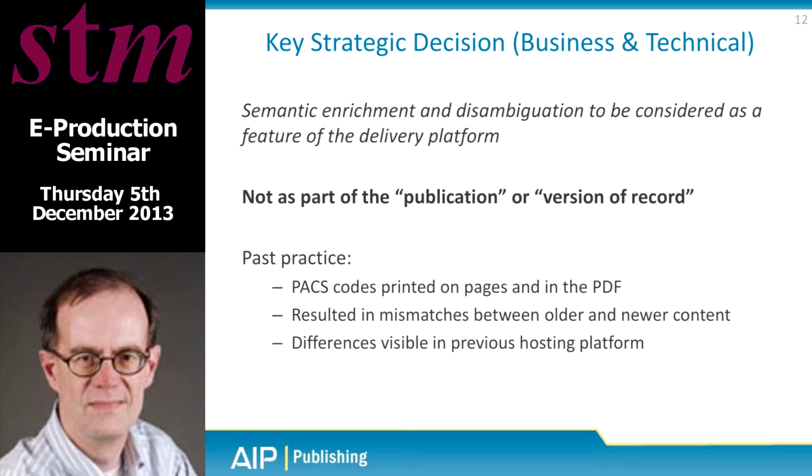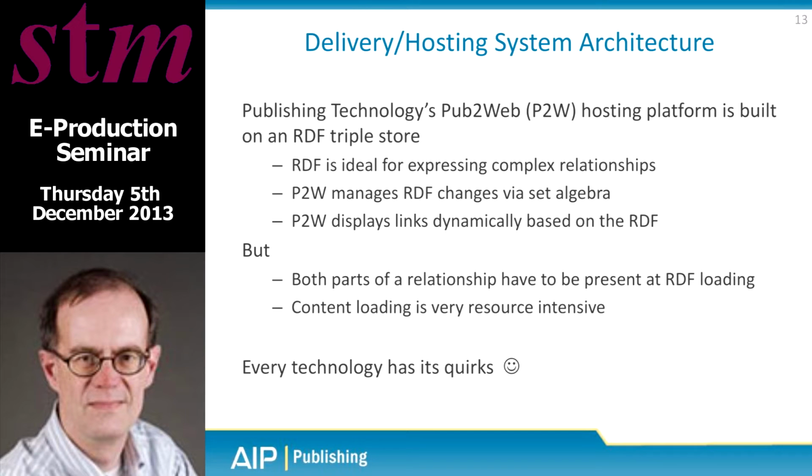This represented a change for us in one degree, because we had previously assigned PACS codes, the classification system that AIP developed many years ago. In the past, those were printed on the articles, and we are not doing that going forward. The semantic term assignments to the articles are done on the delivery platform and can change from day to day as the system improves. So that was a business change.